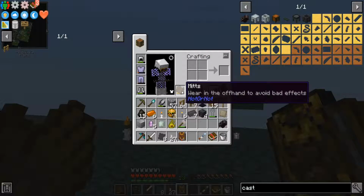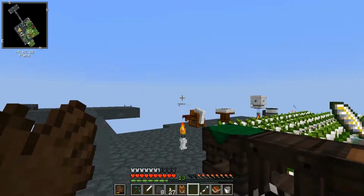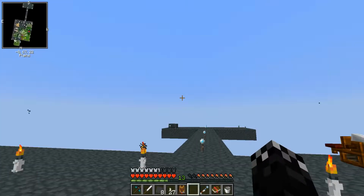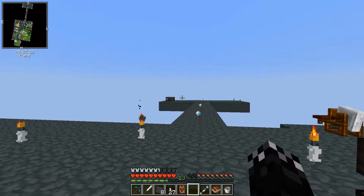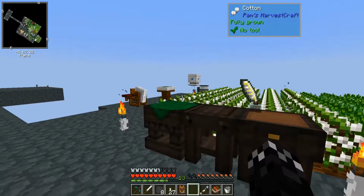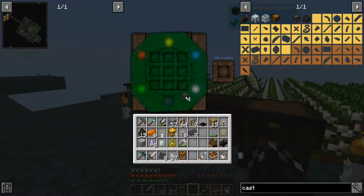Like this is another device, and I have worked out why I can't shift right click the cauldron. It's because I've got the mitt on, which is a little bit of a pain because I need the mitt to make sure I don't burn myself when picking up buckets of lava. But with the mitt on, I cannot shift right click to empty out the cauldron. So that's a thing.